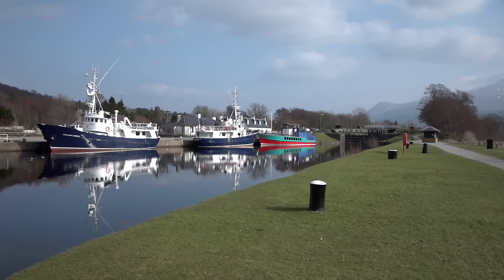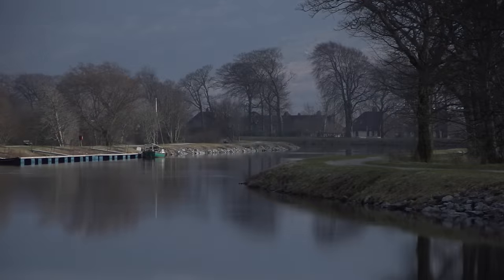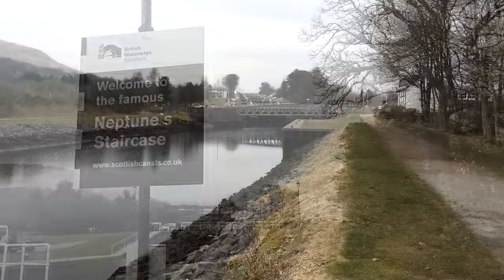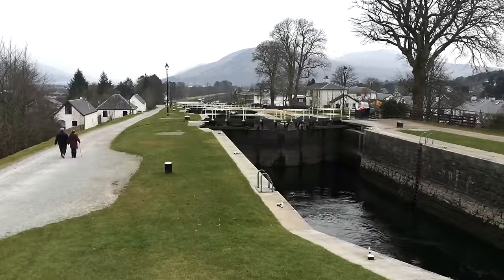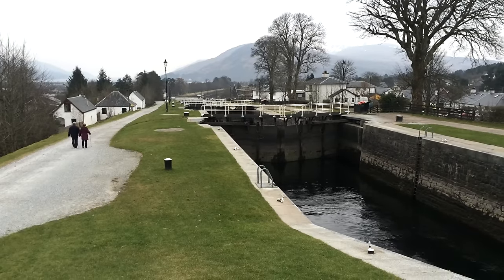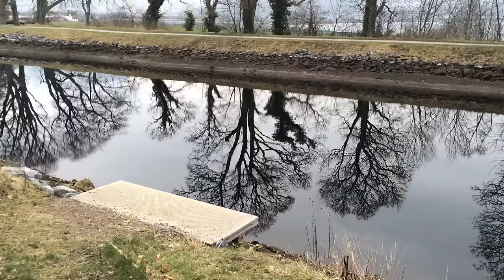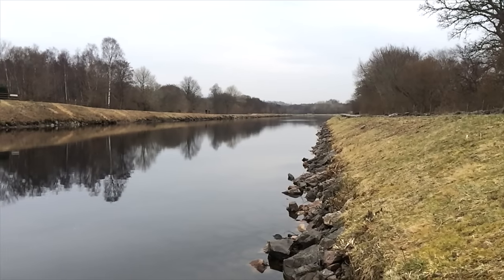Access at the entrance to the canal is easy and the early stages are sheltered, but it's not long until you reach your first challenge, a portage up Neptune's Staircase at Banavie. Eight locks lift the canal up about 65 feet, so taking a set of wheels is a very good idea. At the top, putting in again is easy, and then the long stretch to Gairlochy begins.